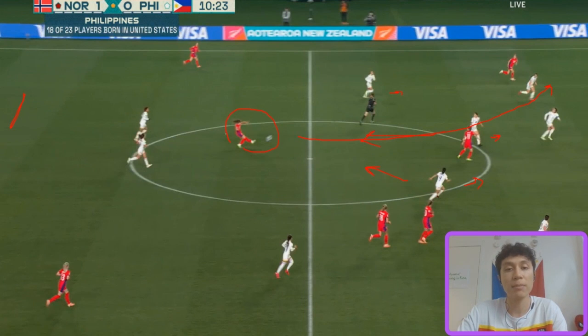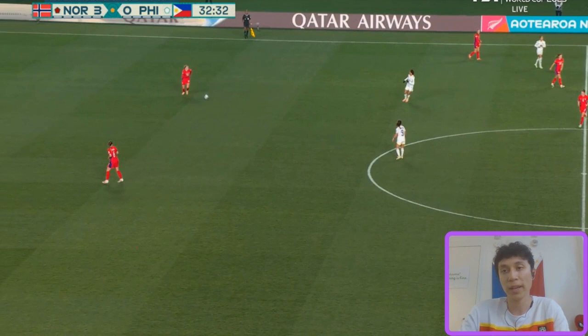And a lot of that is because we don't have anyone who is stepping in to mark number 8, and she becomes the connecting player between the defense and the attack. All right, now let's move forward again. We're looking at the same player. Now we're in the 33rd minute. And as we can see, we have number 8 here. She's not being marked by anyone, and the ball is with the center back.